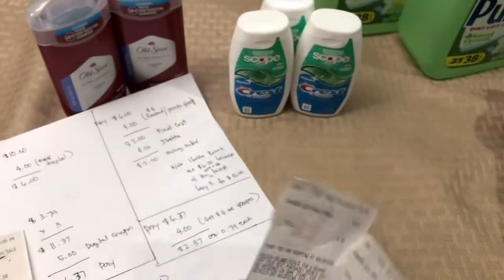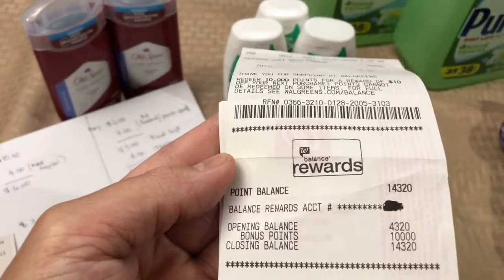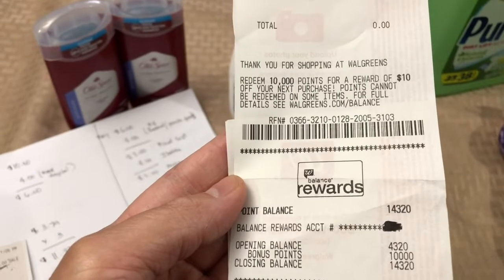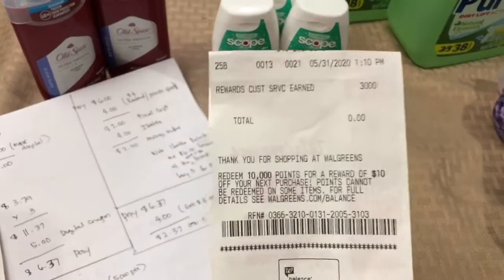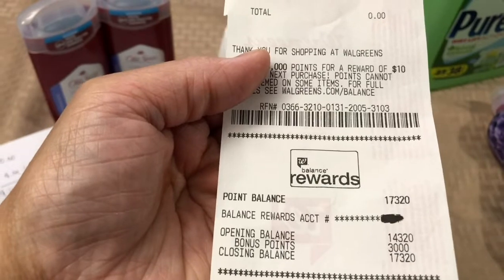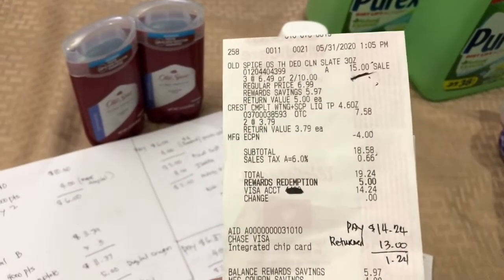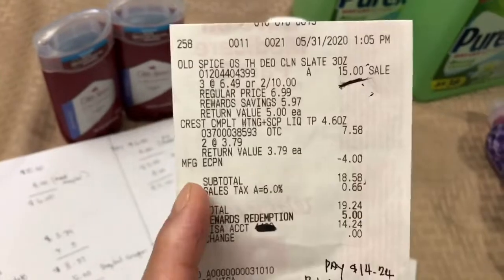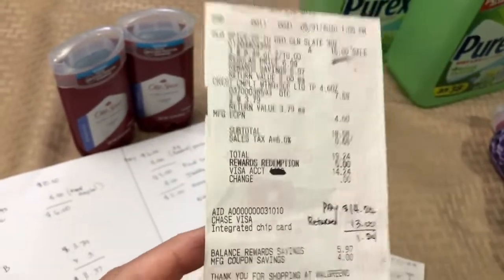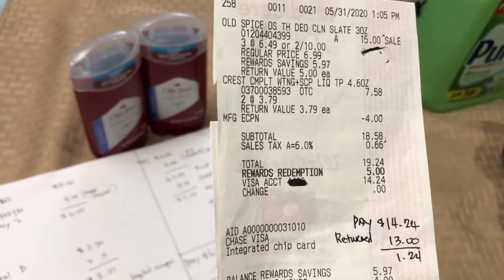First, she gave me 10,000 points. So my closing balance after she gave me the 10,000 became 14,320 points. And then she gave me an additional 3,000 points. That's why my closing balance became 17,320 points. So after paying $14.24 because of some error in the price of Allspice, the manager gave me 13,000 points or $13 equivalent to the points. So my final cost now is $1.24.